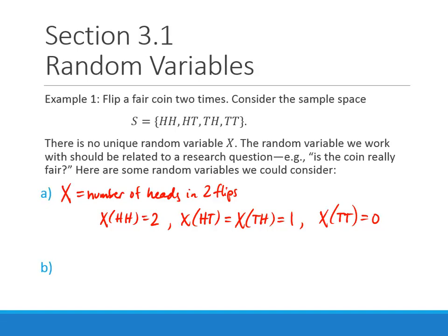So that's just one example of a random variable. Another one I could set up here: I could also say that x, I can set x equal to 1 if we have at least one head, and 0 otherwise. Another example of a random variable.